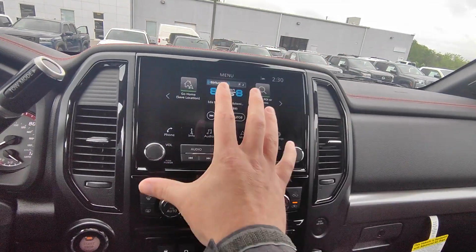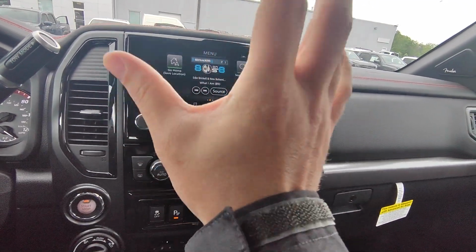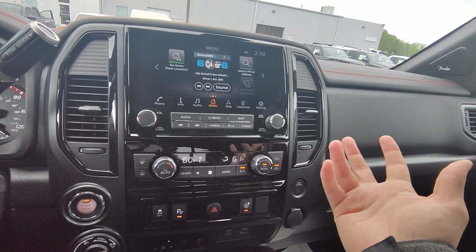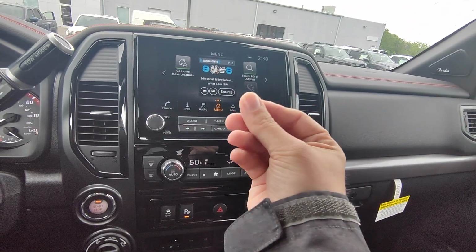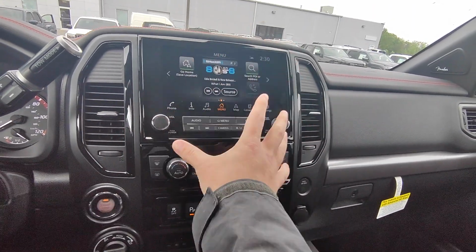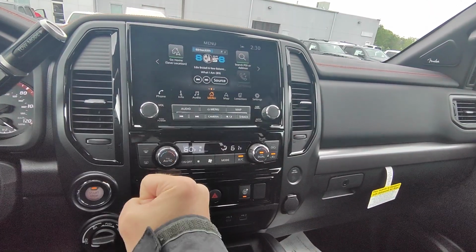And now the screen that's on here has a super good pixel density, and it's very clear and clean. What I mean by that is it almost reminds you of a phone screen, where it's just very smooth. I've been in a lot of other vehicles where they're kind of grainy, and I don't know if it's because they think you might scratch it by using your hands or something of that nature, but Nissans are very robust, very durable, and they still retain that really, really good clean picture, which is awesome.